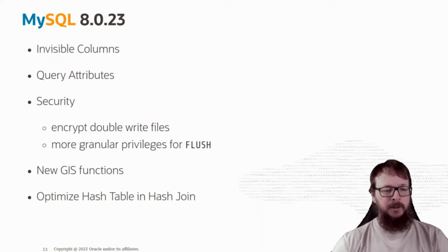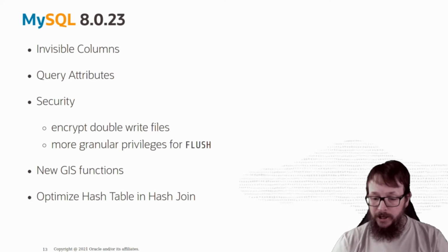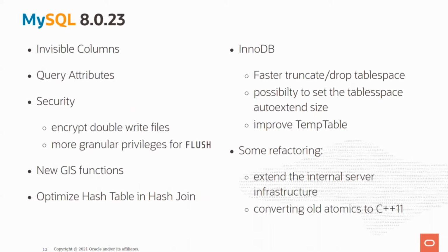Also, we have an optimized hash table in hash join. With the implementation of the hash table used in the hash join, the purpose was to improve the performance and use less memory, and of course improve the memory control. Users don't see it, but in the background there are modifications here.